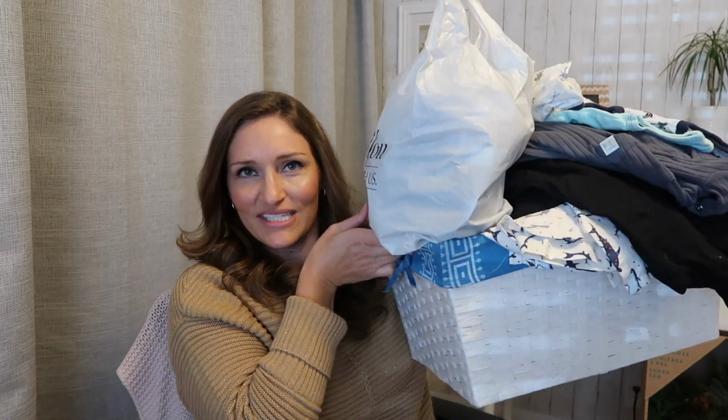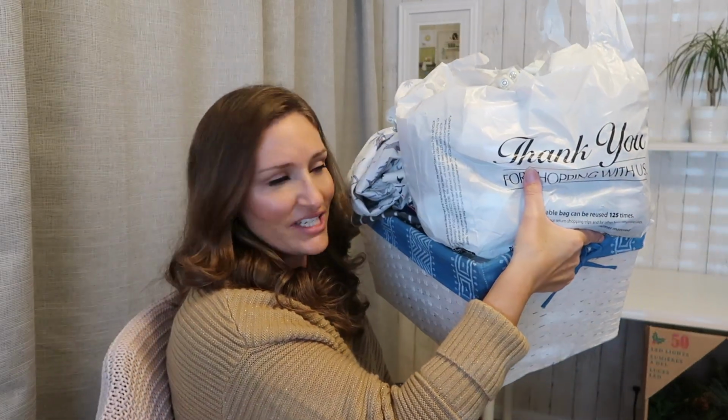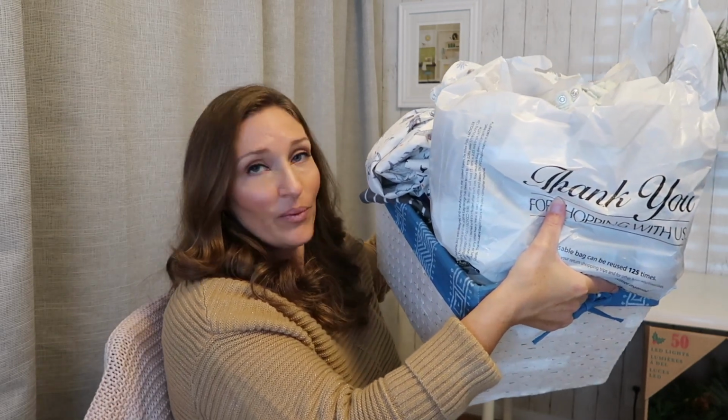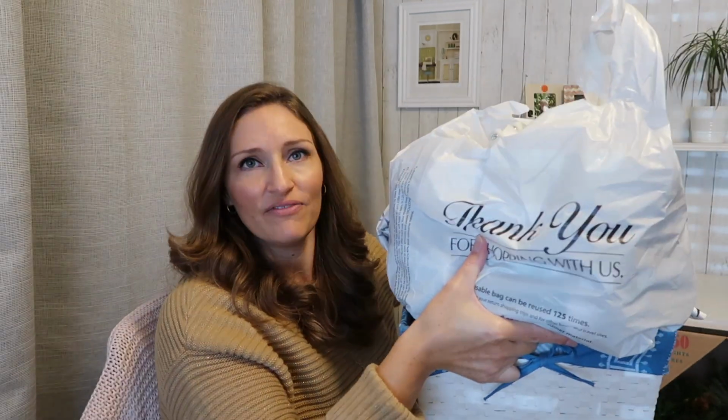This is just as I open a closet, see something we don't need, pull it out, stick it in the pile to show you. And so this is what I've come up with, but I do have to say, this much stuff, if it was just sitting in closets and drawers, you could see how every month this amount or more would really add up to be a lot of stuff that we're storing that we don't need or use.